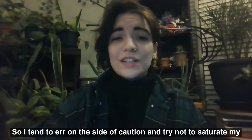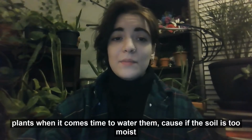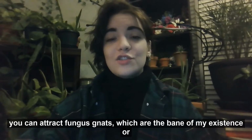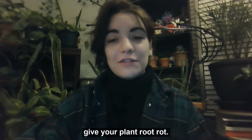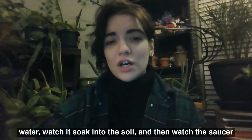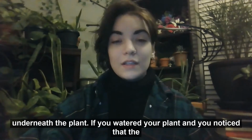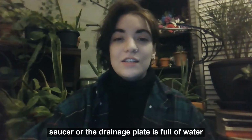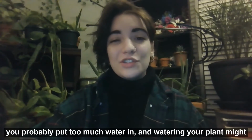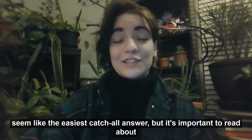So I tend to err on the side of caution and try not to saturate my plants when it comes time to water them, because if the soil is too moist, you can attract fungus gnats, which are the bane of my existence, or give your plant root rot. I try to put in some water, watch it soak into the soil, and then watch the saucer underneath the plant. If you watered your plant and you notice that the saucer or the drainage plate is full of water, you probably put too much water in.